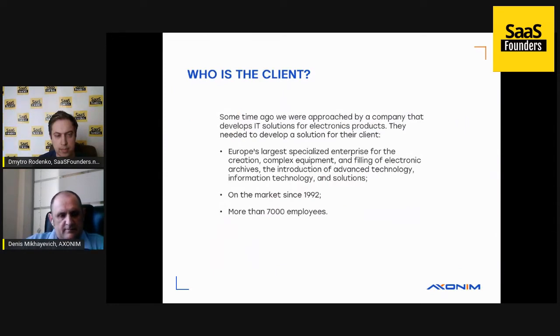Our client is a company that created special devices for scanning documents with high resolution. Our client was seeking a company that could create a high resolution camera, especially the hardware for this camera, an optical solution for this camera, and a software development kit, SDK, which should work on different platforms such as Windows and Linux.